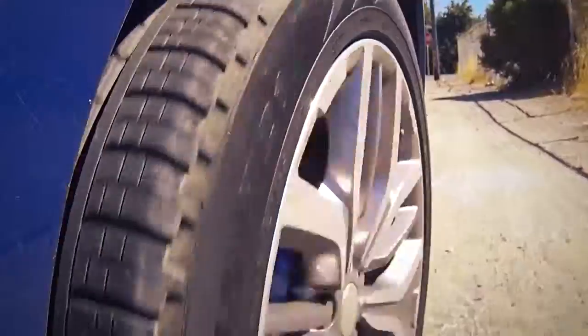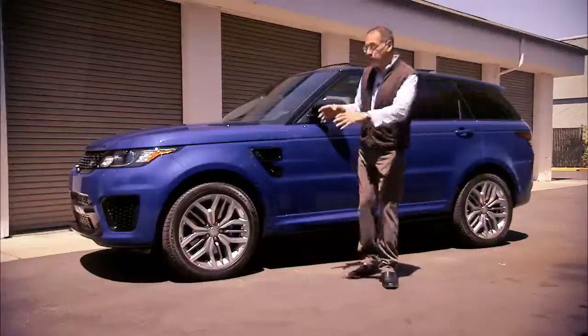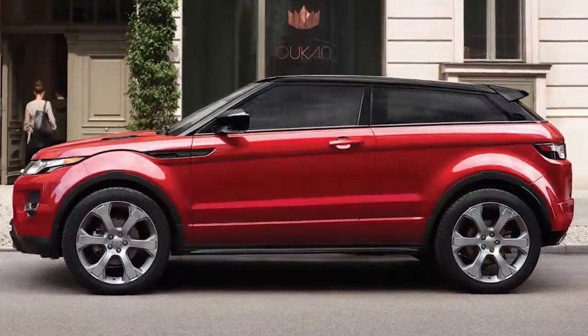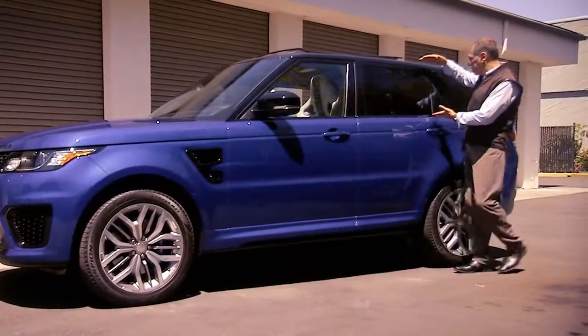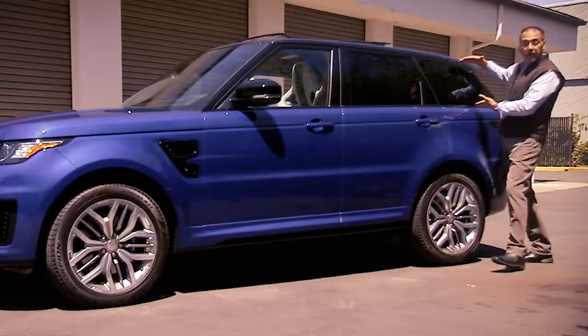Now, the key thing to bear in mind about a Range Rover Sport is that it's not the Sport version of a Range Rover. The Range Rover Sport is its own distinct model, and it carries some of the design cues from the Evoque, particularly what they call this diminishing DLO. It's the side windows that get narrower as you go to the back of the car.